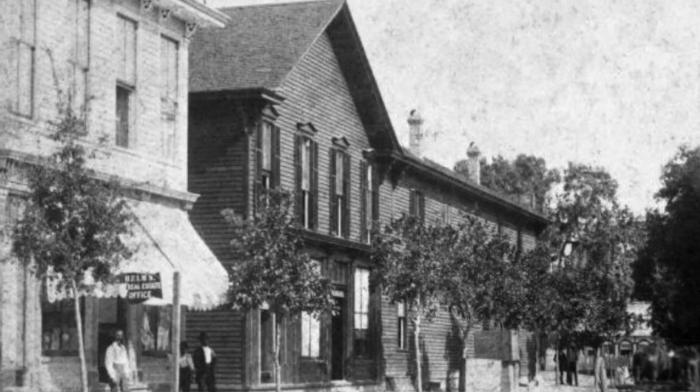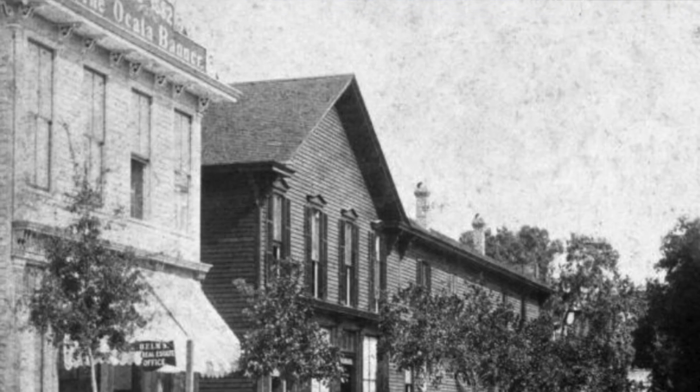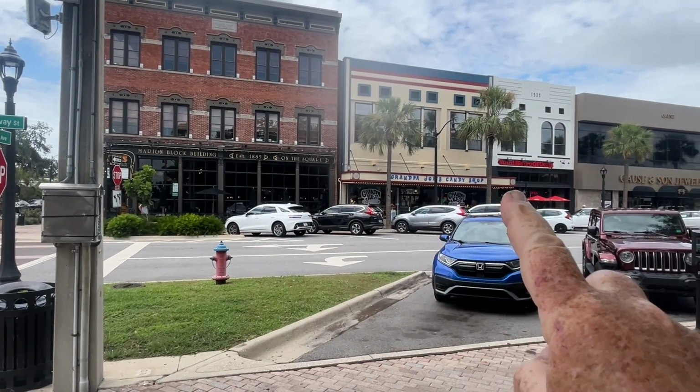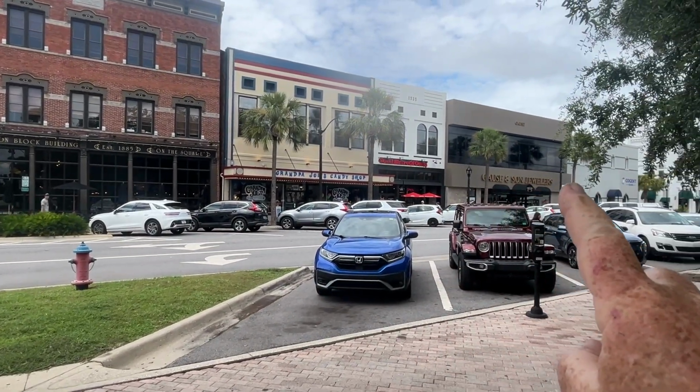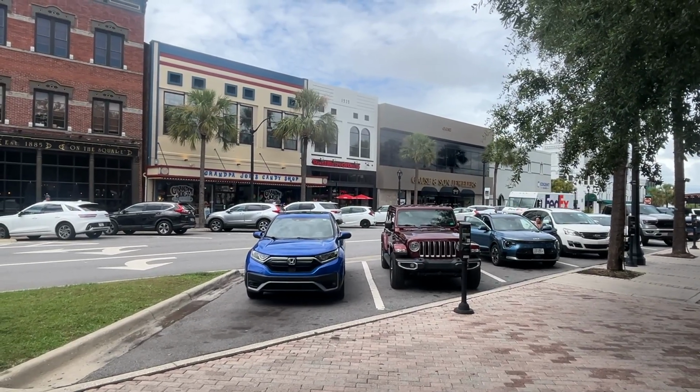Sure. And it was one of these buildings here. Well, it was one of these. This whole block burned down. Everything on this block was made out of wood, and it all burned down. Exactly. So what do you have?